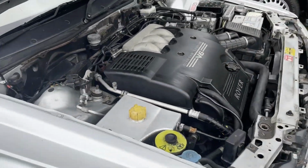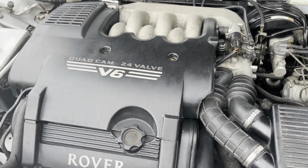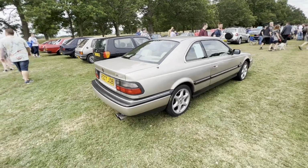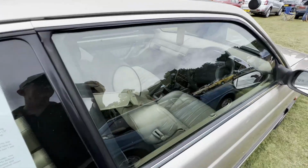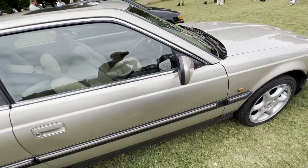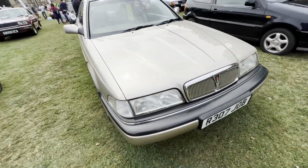Another nice looking V6 actually, so beginning of the covering everything in plastic era, but you can still see the intake manifolds and plenty that's going on. Another Rover 800 I admired was this coupe. Leather in this one, of course, which I think was standard, certainly a common spec for the coupe version. Nice looking cars these, and very cheap still for what they are.